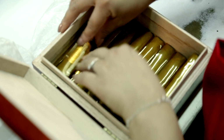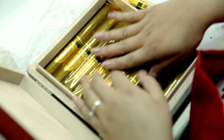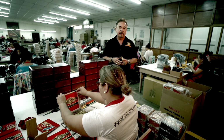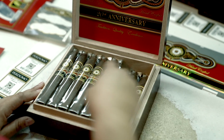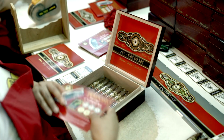After each one of those are done meticulously, believe it or not, we have 8 girls that we call our final circle of trust that produce the 18th and final quality control step, and they actually take out each and every cigar out of the box again. After they do that, they check each one rigorously to make sure they're perfect before they get put back into the box of each and every Perdomo cigar that we manufacture.